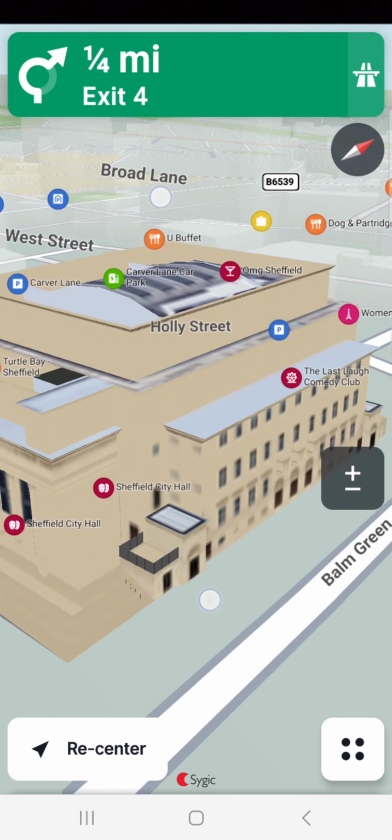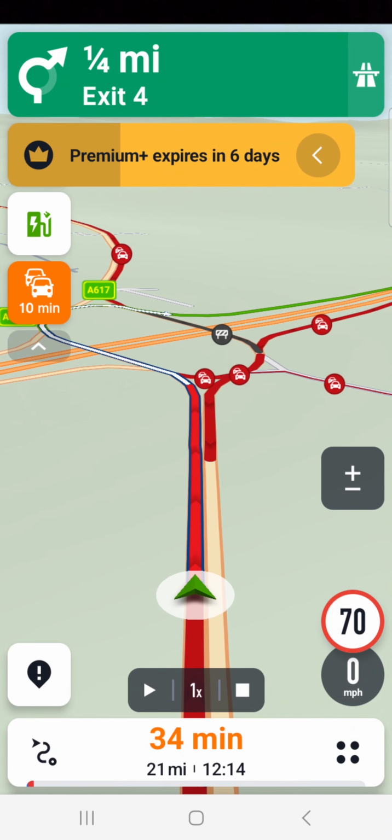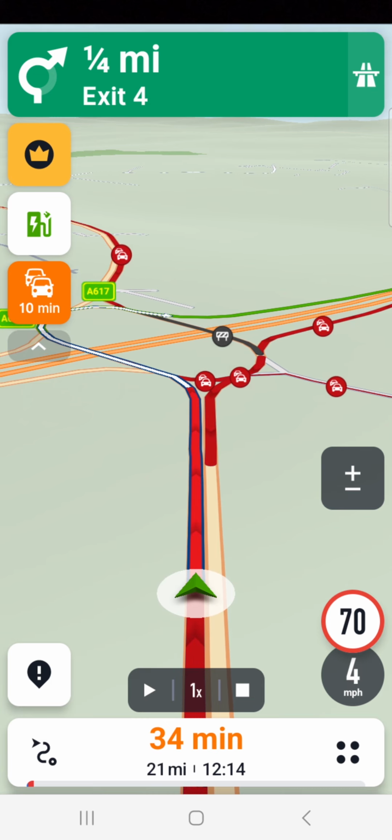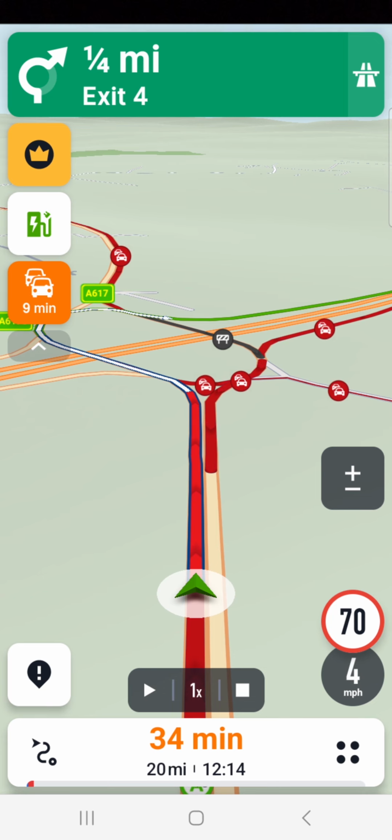It's quite cool. I'd really love to be able to show you guys what it's like actually using it while driving. And it says I have 4 miles per hour, and the dashboard is telling me the same thing. So it's not lying there. It's cool, man. Yeah, I like it.